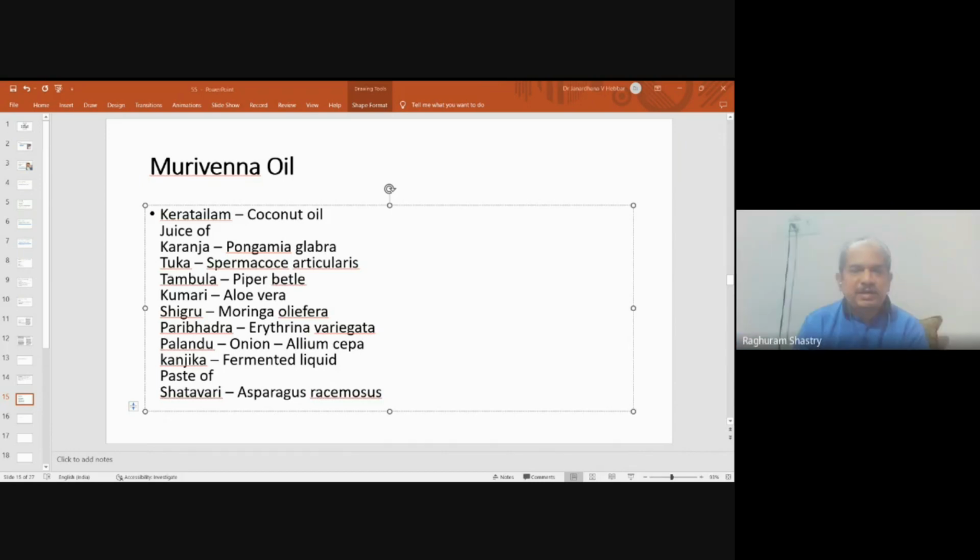Yeah, for diaper rash, again, the same rule applies. We should see if Kleda is present or not, Ama is present or not. If it is a wet and damp condition, again, applying the oil will worsen the condition, number one. And if we need to consider Murivenna and nothing else is available, Murivenna is also available in the form of ointment, not only Taila. The other option will be Jatyadi Taila or Jatyadi Grutam.